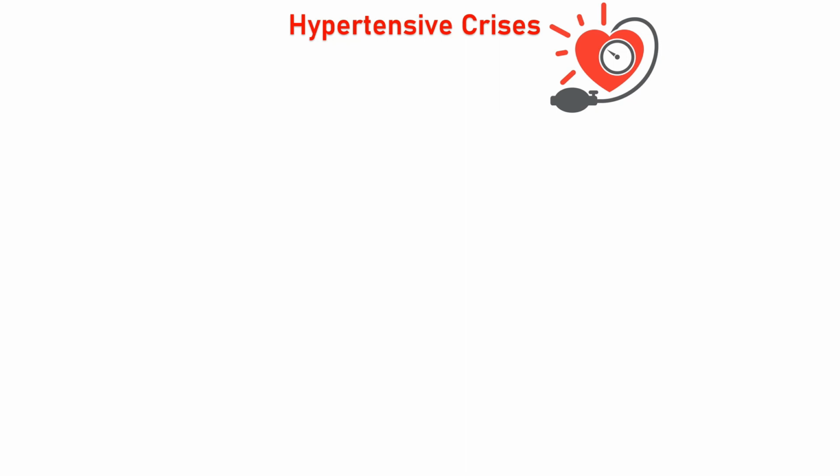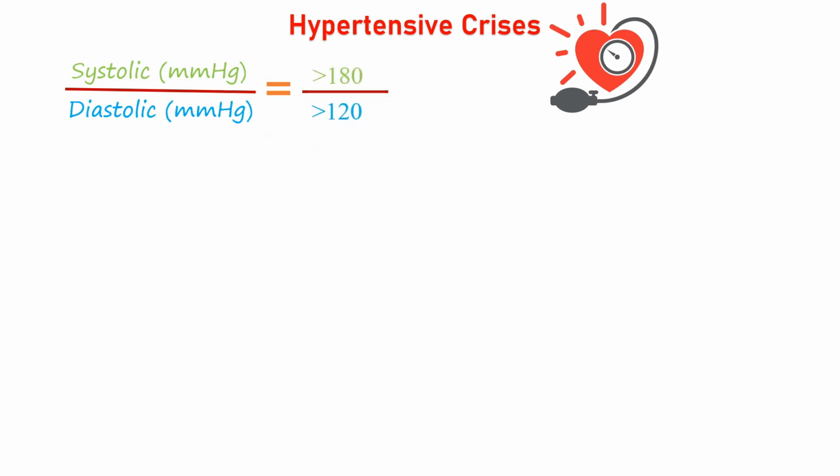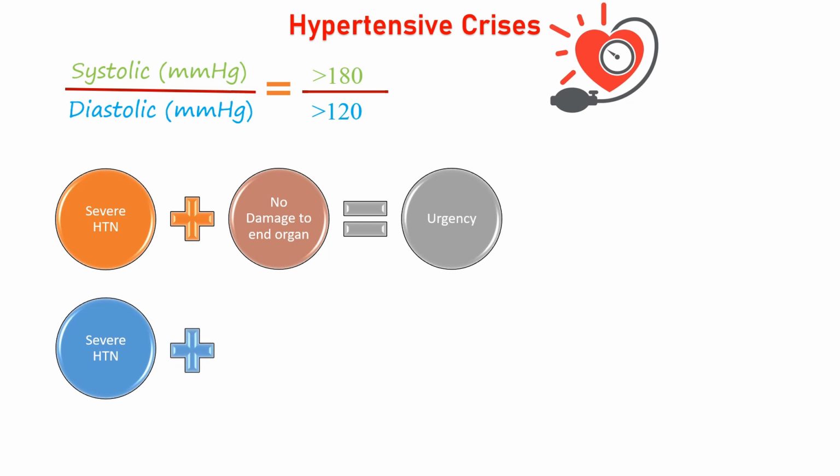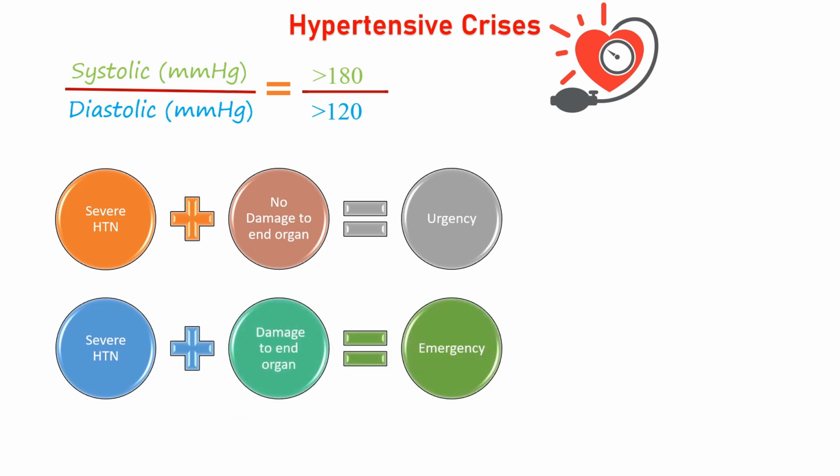I am sure that you have heard about hypertensive crisis. So what is it? Systolic over diastolic is greater than 180 over greater than 120. Severe hypertension plus no damage to end organs is hypertensive urgency, whereas severe hypertension plus damage to end organs is hypertensive emergency. What are the types of hypertension?